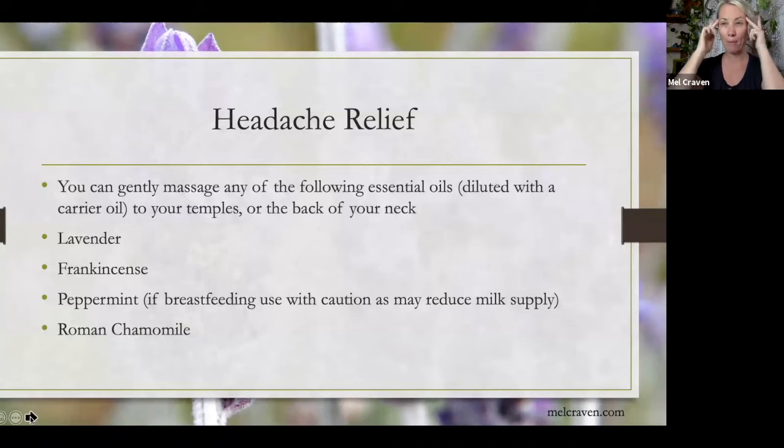If you're using peppermint, don't go close to your eyes because peppermint's one of the hot oils. You know, when you brush your teeth, you get that cooling sensation. Peppermint's a bit hot. So peppermint, I'll just go on the back of my neck. Lavender and frankincense are great for your skin as well. So you could even go across the forehead and really rub it in. And Roman chamomile is great for that as well.